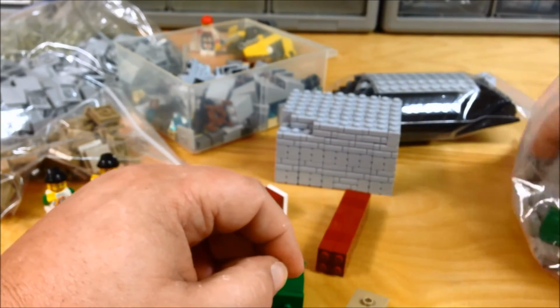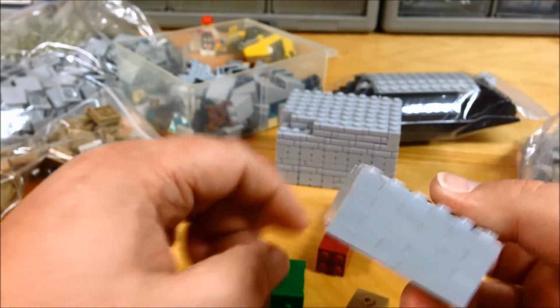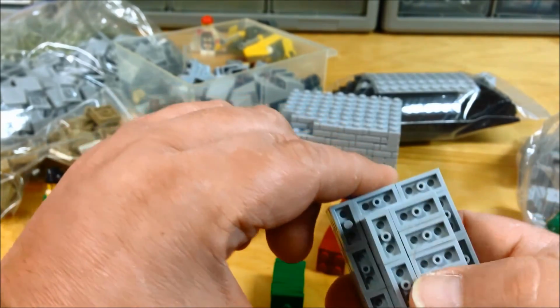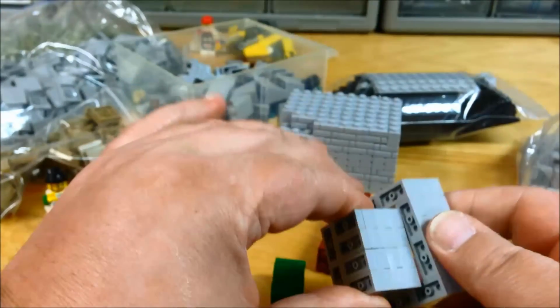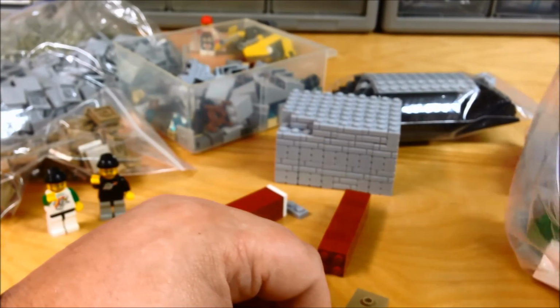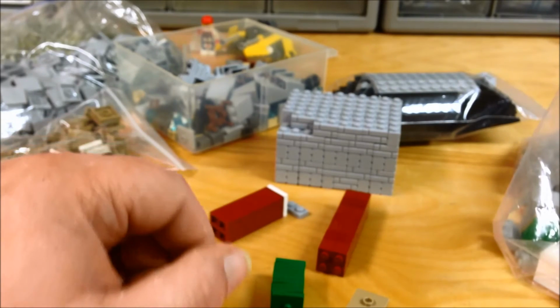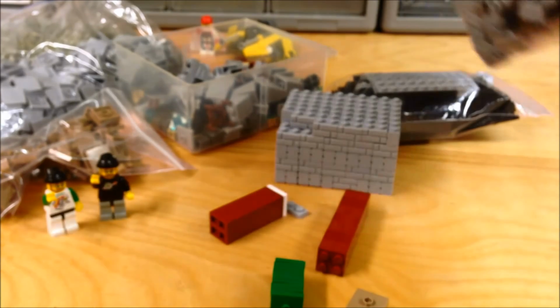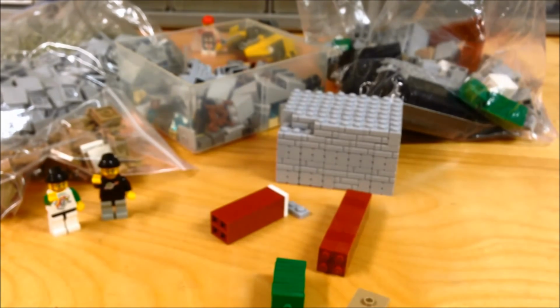Alright, let's see. I think that's it. Yep, just more. These are 1x2 dark bluish grays. So, little thing there. And that looks like that's about it. So, there's the equivalent of, I think, 3 small cups and 2, maybe 3 large cups worth of pieces here. So that's essentially what I got in this haul.